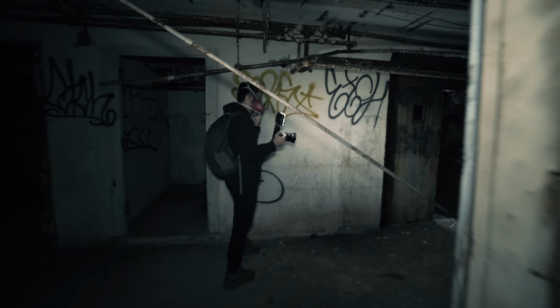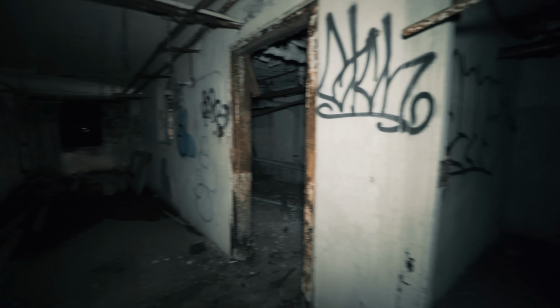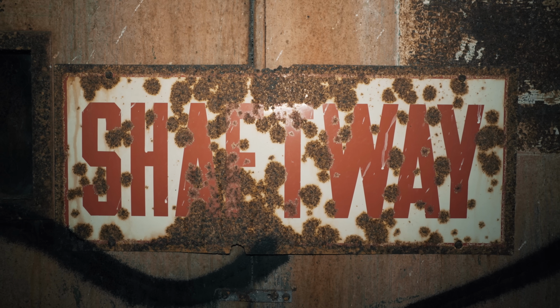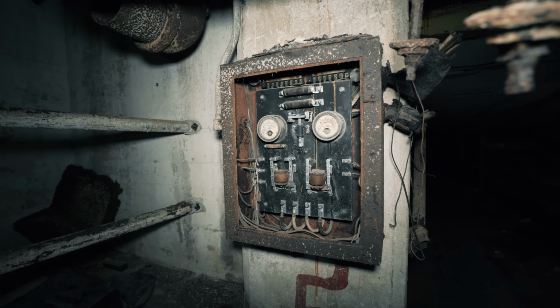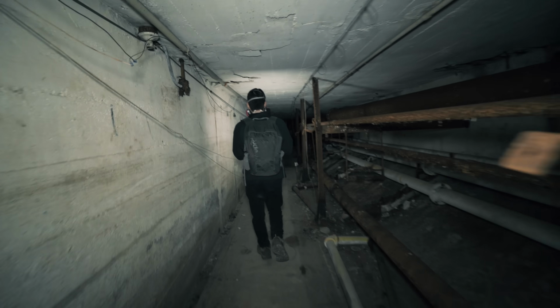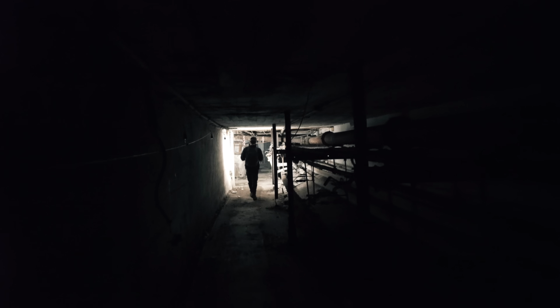Yeah, there's tunnels. Okay, cool. Oh, the elevator motor is down at the bottom. Let's go this way first. Okay. Old circuit breaker? Yeah. Old power distribution. It's chilly in here. Is that the next building? Yep.